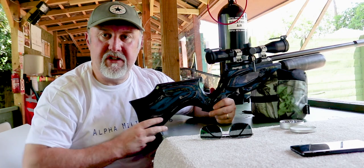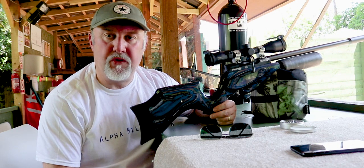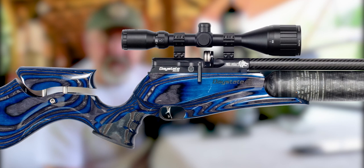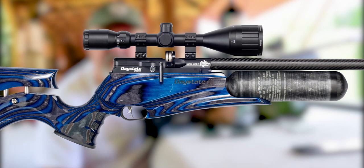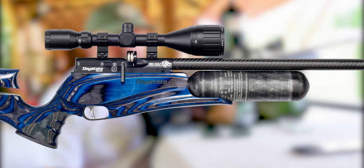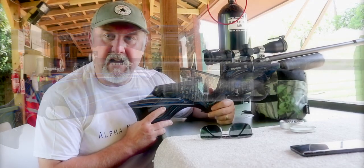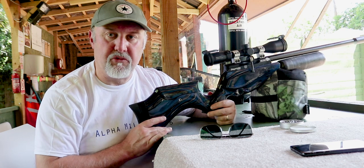Daystate rifles, generally speaking, tend to be at the upper end of the price range for air rifles, and with good reason. If you really take your sport seriously and you're looking for one of the best rifles around, then Daystate certainly is a brand for you to look at. Now this rifle here is one of their electronic rifles. Now I don't mean that it's a ray gun or it shoots out bolts of plasma or something.